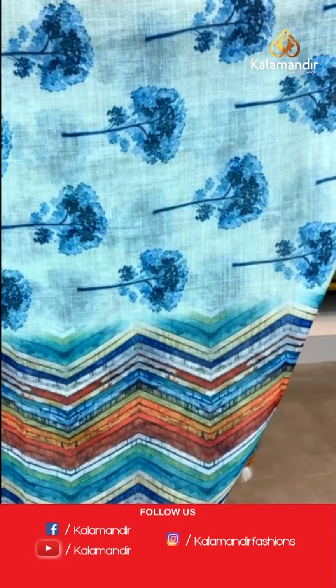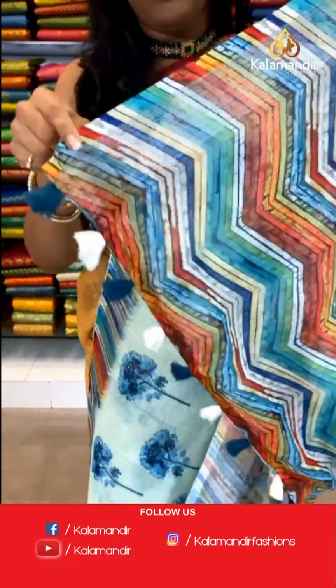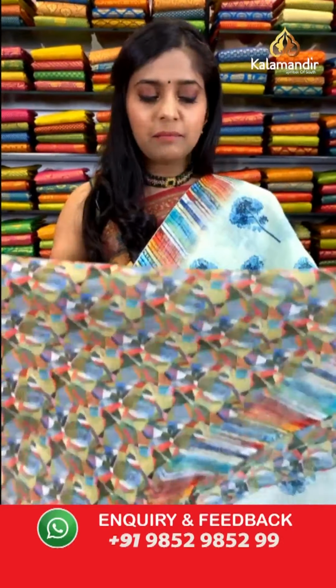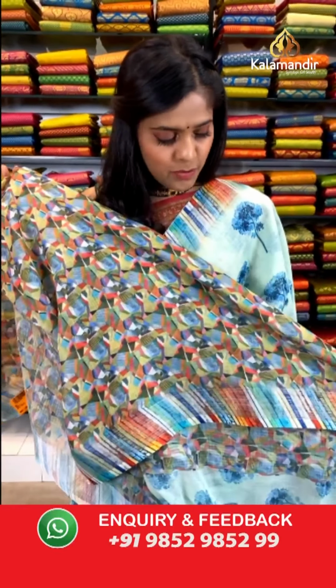And now for the pallu, printed again. A very beautiful pallu to this saree, along with tassels at the bottom. And then for the blouse piece again, very interesting blouse piece on this saree. Complete abstract and geometric prints on it. Check it out. Multicolored blouse piece.